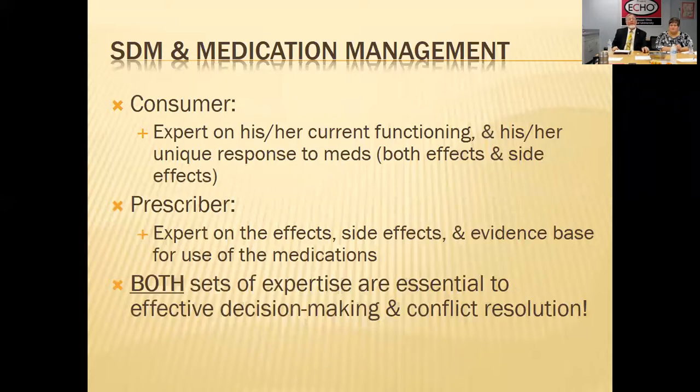So, the way one frames shared decision-making in a medication management setting is to think of the consumer as the expert on his or her current functioning and his or her unique response to medications, both effects and side effects. And the prescriber as the expert on effects, side effects, and the evidence base for use of medications. Both of those sets of expertise are essential to effective decision-making and conflict resolution.